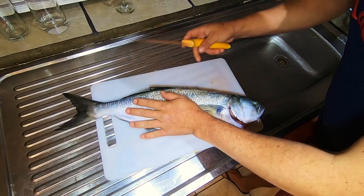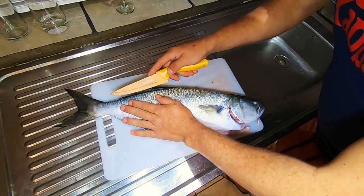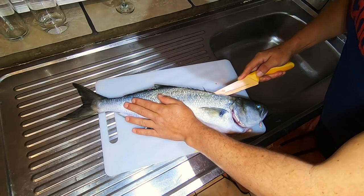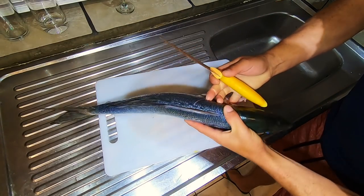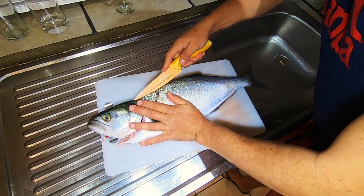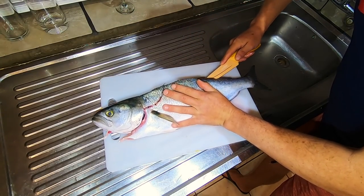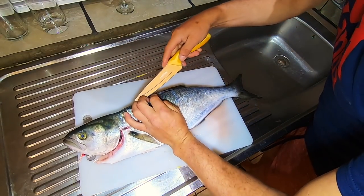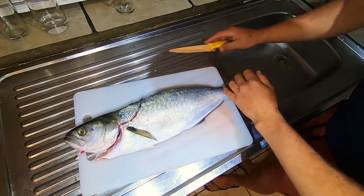Firstly, we want to take out all the bones. So you just cut right against that top fin, and you do exactly the same on the other side, only an inch or 2 or 3 centimeters in, right along. You just feel with your knife where the bone runs, and you just slide the knife in.